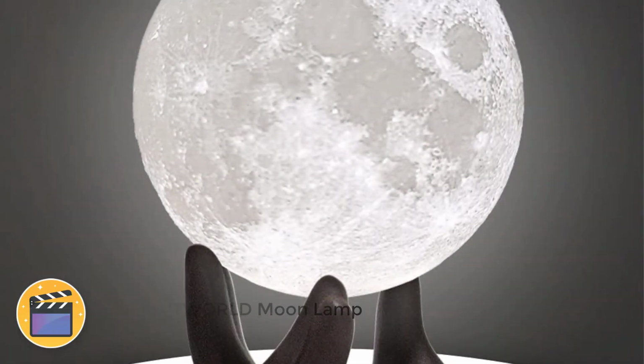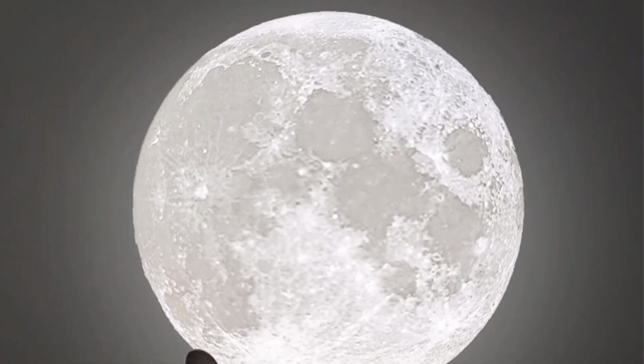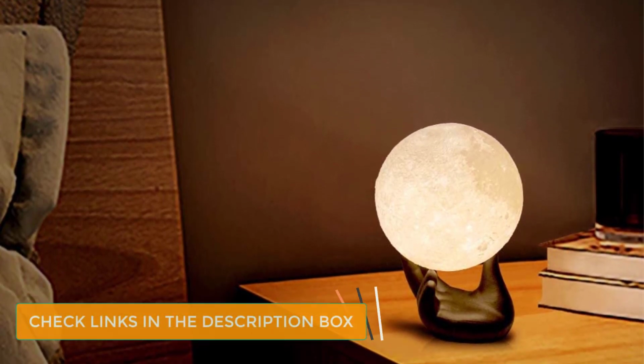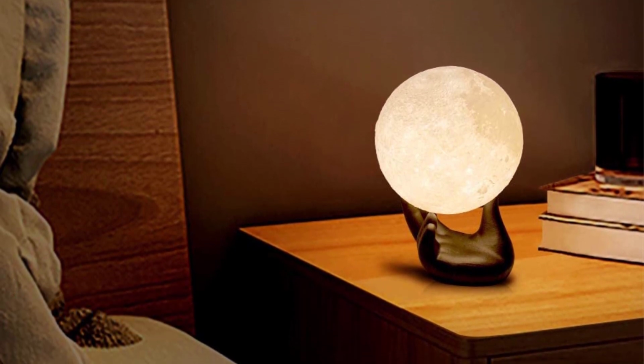Number 5. Bright World Moon Lamp. Now that you have seen a variety of options for compact basic moon lamps, it is time to bring the following option from Bright World to the table. This moon lamp comes with a 3.5 inches LED bulb that rests on a designer stand and has superior cutting-edge 3D printed technology to portray the real moon's surface.